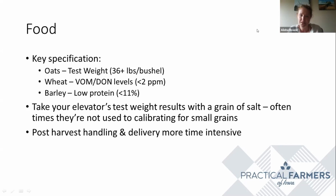And then the other specification that can cause some issues is test weight in small grains. We get low test weight if it gets really hot during the grain fill in most of the small grains. But for wheat, that's less of a concern than with some of the crops like oats, where test weight is a much bigger issue. So those would be some things to look out for if you have designs on a food grade market for these crops.